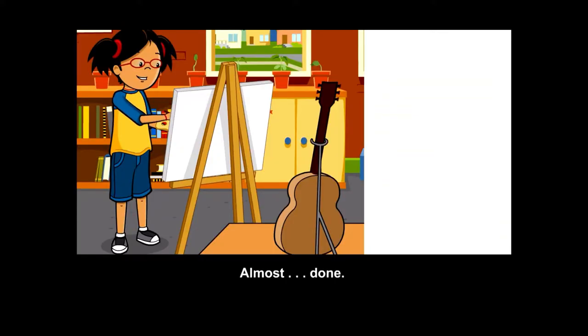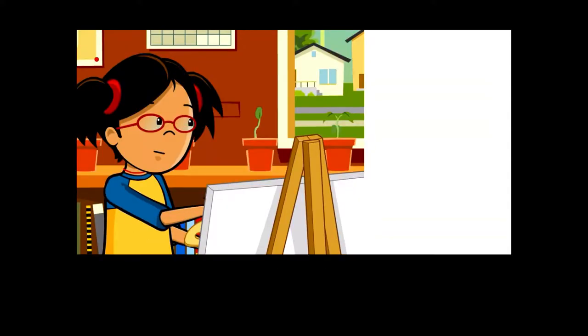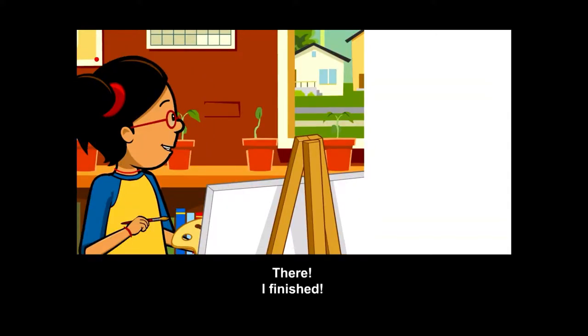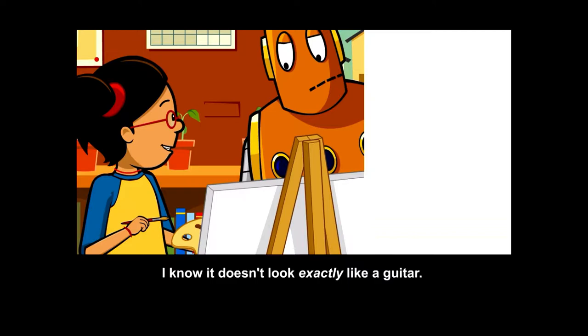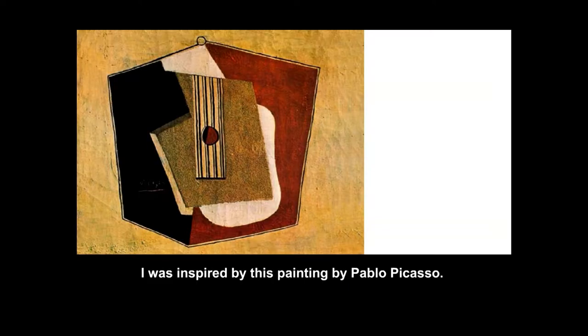Almost done. There, I finished. I know it doesn't look exactly like a guitar. I was inspired by this painting by Pablo Picasso.